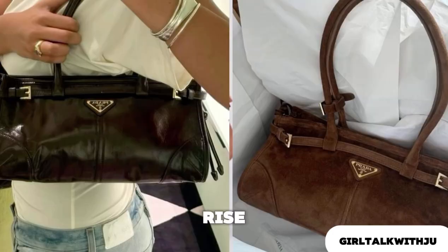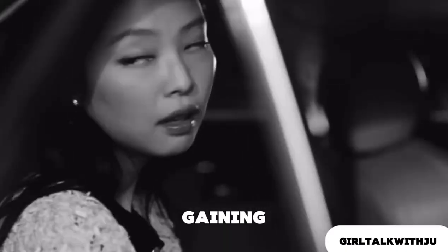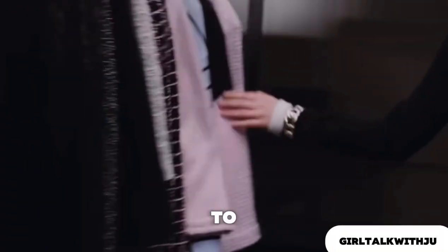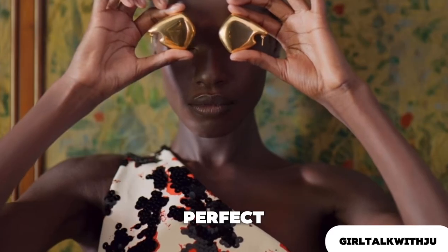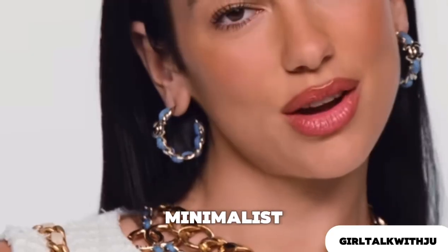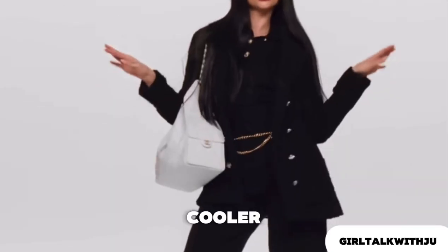Number 2, the rise of East-West bags, a chic revival. A trend that's been gaining traction is the East-West bag, a longer, slimmer alternative to the traditional shoulder bag. Why is this silhouette taking off? It's sleek and elegant, perfect for both casual and formal occasions. Designers like Prada, Balenciaga, and Celine are bringing it back in minimalist designs. The bag has been described as the cooler aunt of the baguette bag by Vogue.